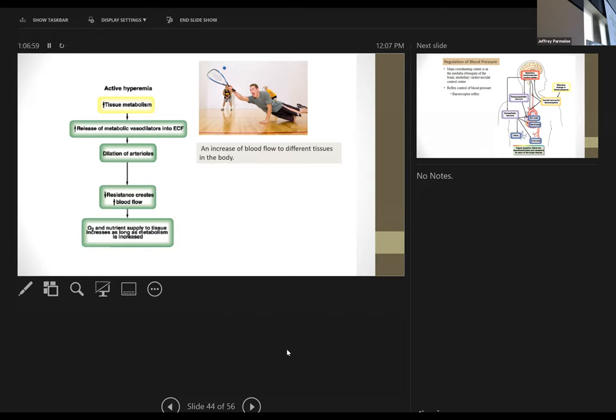And that's this hyperemia. When certain tissues are really active, those vessels open up, less resistance, more blood flow. So it's going to bring more oxygen, get rid of that carbon dioxide. So that's what it does. It opens up the vessels, so there's less resistance, thus greater flow, and blood flows to whatever tissues need it.